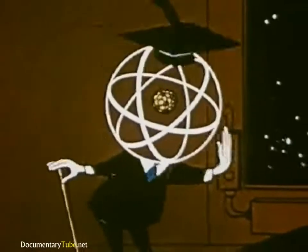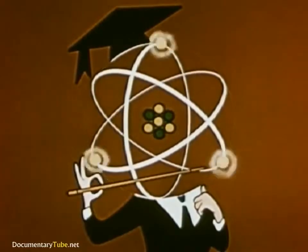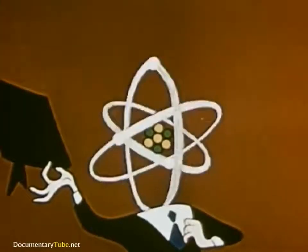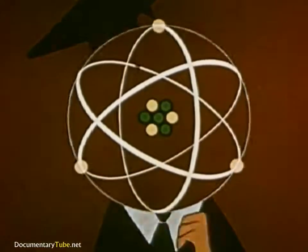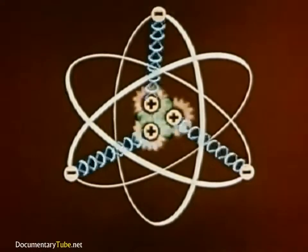This then is a single atom, and there are certain similarities to the solar system. Here is the center with electrons in surrounding orbits. But whereas the planets' movement differs slightly from that of electrons, there are other differences too. Now, the solar system is held together by gravity, the atom by electricity. The electrons, which are negative, are attracted by the protons, which are positive.